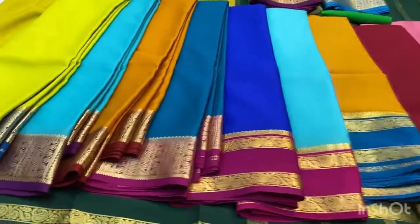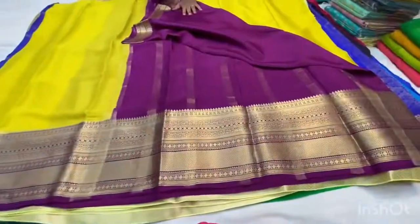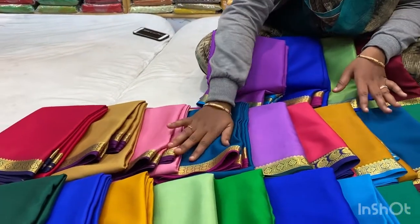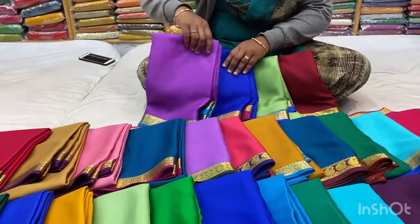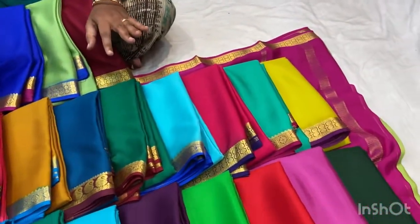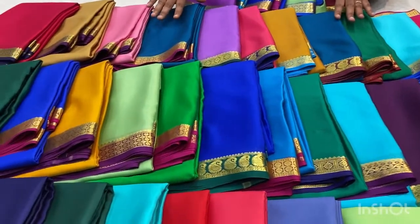In today's vlog, I'm going to show you the beautiful latest pure Mysore silk saree collection from Chickpet, Bangalore. This store has both wholesale and retail. They have WhatsApp video call shopping and a worldwide courier option. This store has a collection starting from gifting to wedding. In today's vlog, you're going to see the exclusive Mysore silk saree collection. All the sarees come with silk mark. These are all genuine sarees.